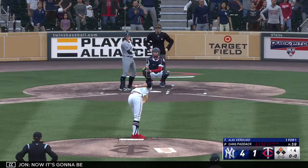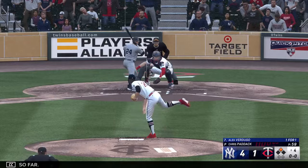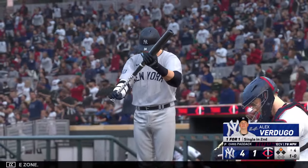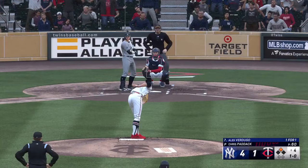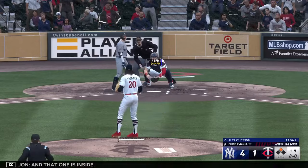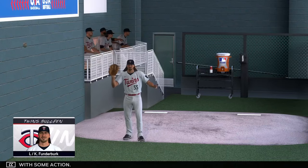It's going to be Alex Verdugo. 1-for-1 with a single so far. First pitch doesn't find the zone. And that one is inside. Minnesota's bullpen with some action. Cody Funderburk warming up for manager Rocco Baldelli.